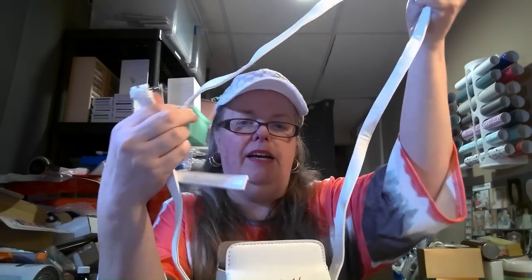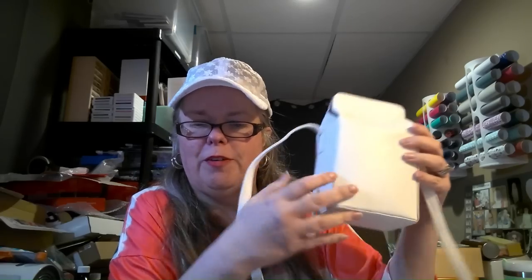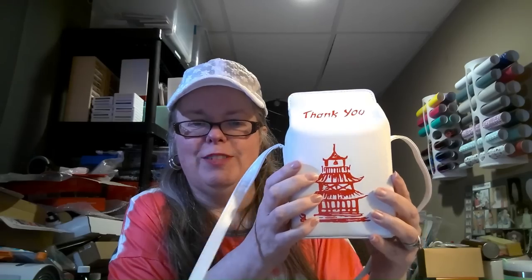So it's a belt style, and it's not interchangeable. And then this is a pretty sturdy fake leather, whatever. And then inside is just plain. There's no pockets. So it just looks like that. And then the back is plain. I wish they would have put this on this. And I know a lot of other YouTubers have said the same thing. But yeah, so I think that's really cute.